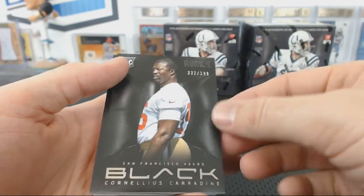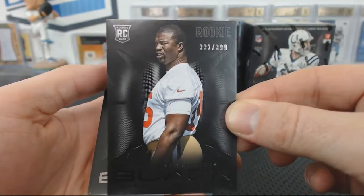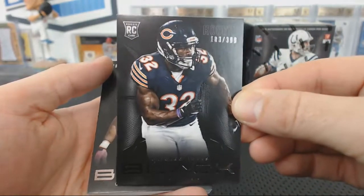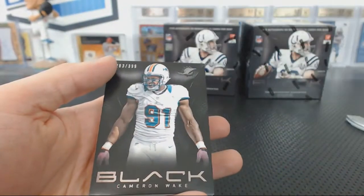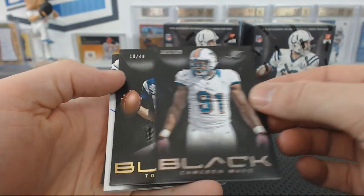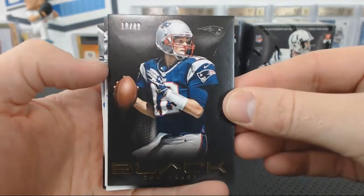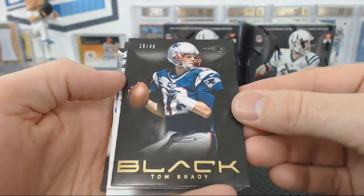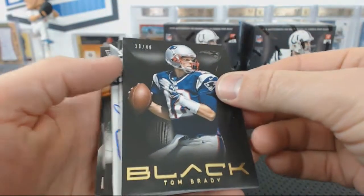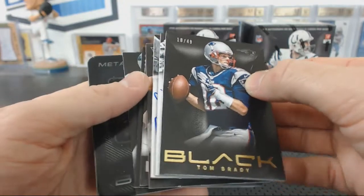Pretty awesome. Cornelius Carradine with the same picture he has all year, $3.99. Michael Ford rookie for the Bears to $3.99. Cameron Wake. There's a Tom Brady gold to $49. Daniel B. And we got the two RPAs right there. This is weird. This one's a little bit different.